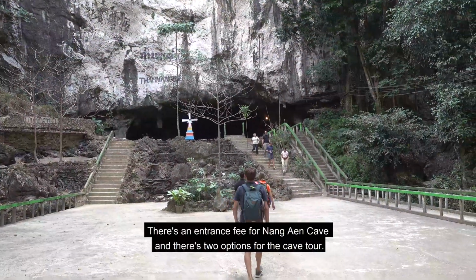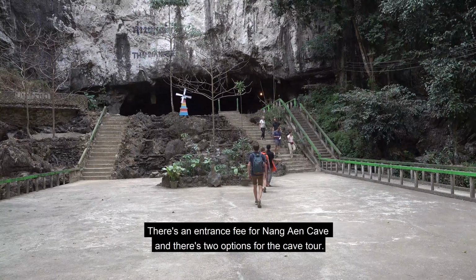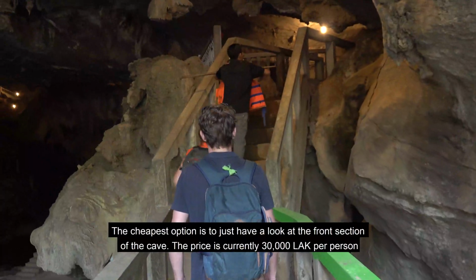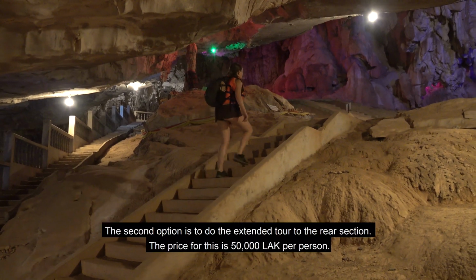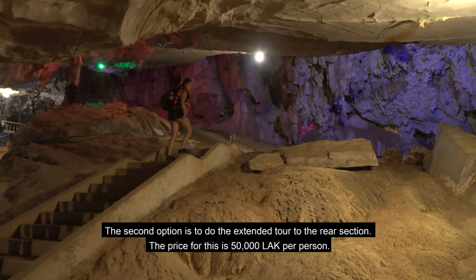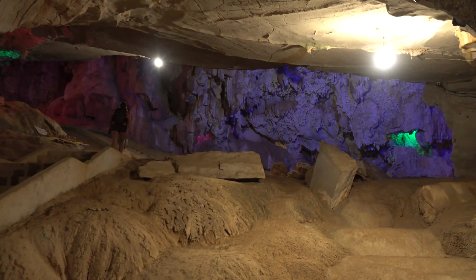Okay, we're now at Nang Ene Cave, and we're going to go a little boat trip through to the other side. Okay, we're now in the front section of Nang Ene Cave, and it's got lighting to illuminate the chambers and the stalactites.